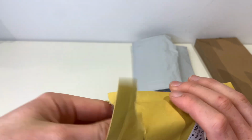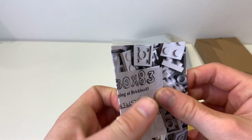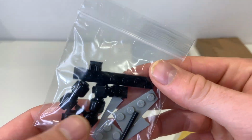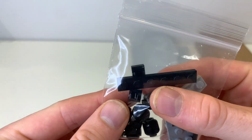Next up, if we look at this one, this should be from Bricklink as well. Right there, I believe this is another Bricklink store, Brickbox 83, that's the store that I bought from for this one. We have a few more pieces in here, some very plain pieces. These are just for a speeder that I'm going to be putting in my Imperial base mock.